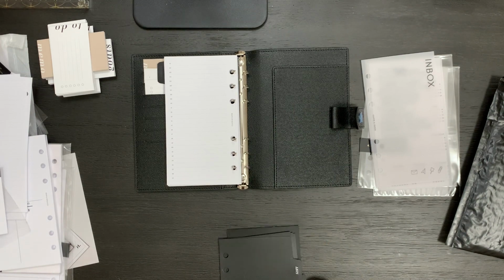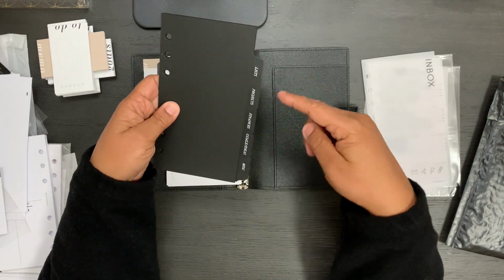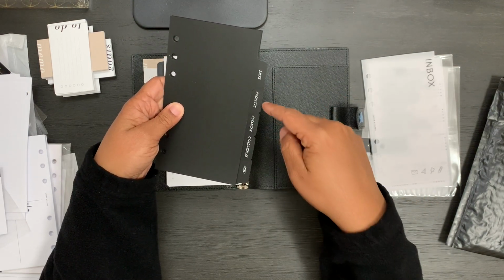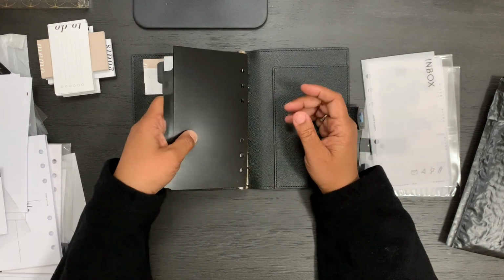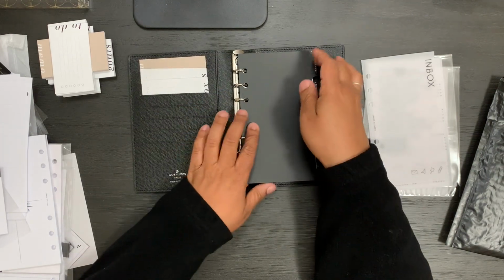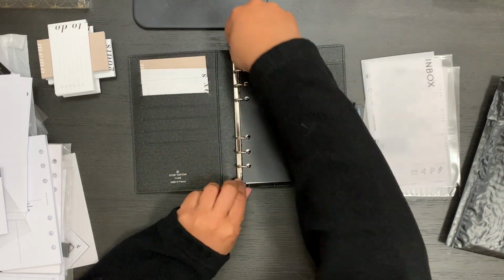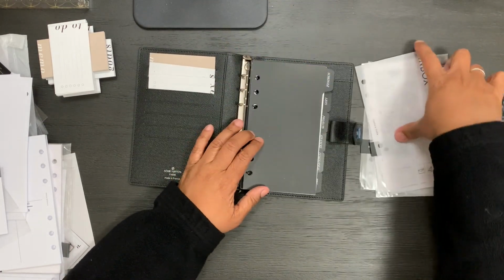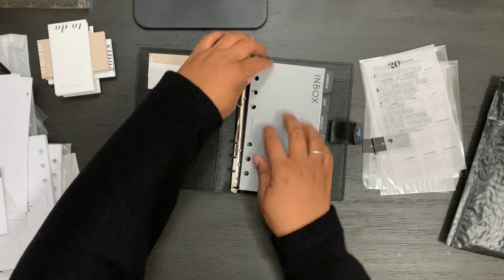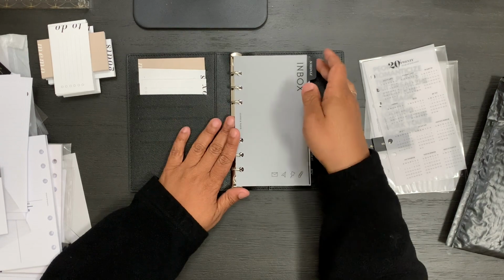And then next I'm going to put all of these dividers in there, but I'm probably not going to use all of them, because really all I want is the lists and the finances and the goals and ideas, but I'll just put all of them in there for now until I can figure out what I'm going to do with them. But to start, I will put my inbox here. I might have to try and switch these rings out because these are really, really small.